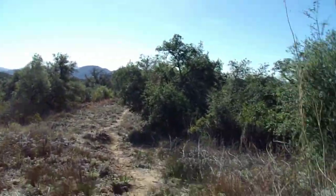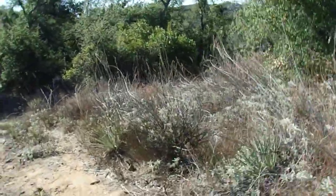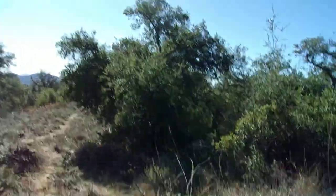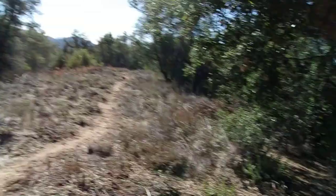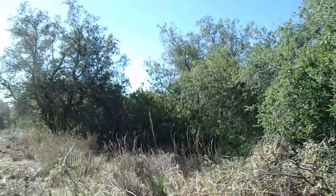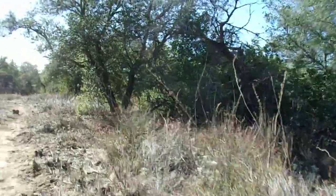Yeah, I think I see some cypress trees up ahead. I'm kind of glad I got this little use trail here. Nice little trail, actually. I don't know exactly where this is going to lead, but I imagine it'll probably end up in some random area. A lot of these trails tend to do that.